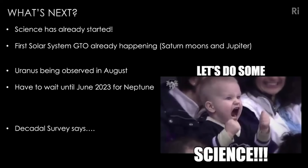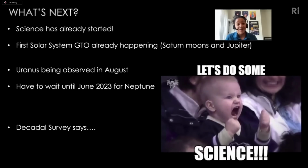So what's next for JWST? Well, science. Science has already started, actually. The first solar system GTO targets are already being observed, Saturn moons and Jupiter specifically. Uranus is being observed in August, and we'll have to wait until June 2023 for Neptune. But it'll be worth the wait. GTO will keep us busy for the next year during cycle 1, and then scientists will propose even more science for cycle 2 and beyond. So it's going to be a long relationship with JWST.